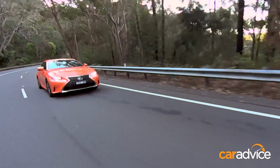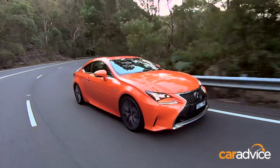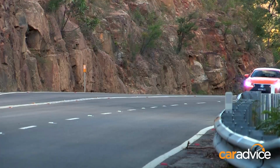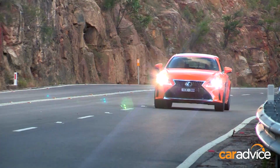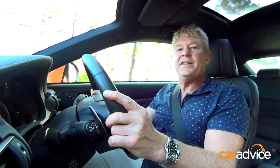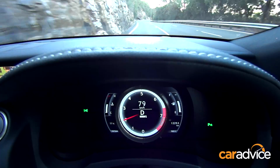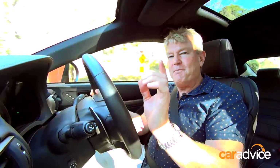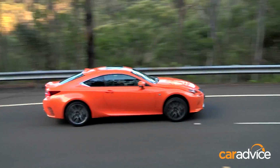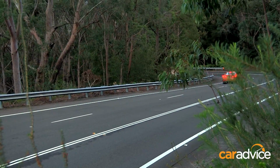Importantly, the F-Sport comes with the Lexus Dynamic Handling Package. That's an arsenal of electronic systems that includes adaptive suspension, rear wheel steering and variable gear ratio steering, all controlled via this rotary dial. We're in the Sport Plus mode now for maximum attack, but you've also got the choice between Sport, Normal and Eco modes depending on the road conditions.